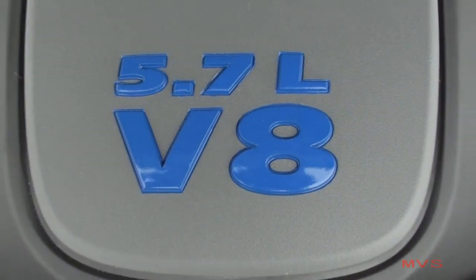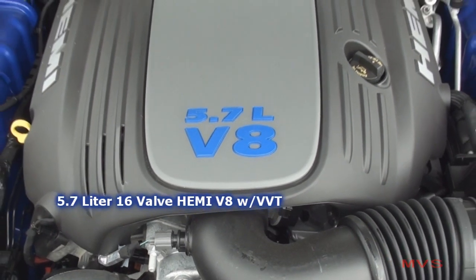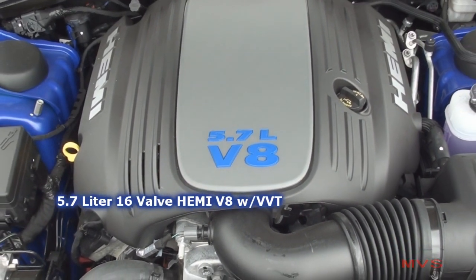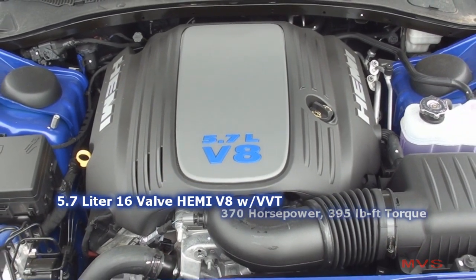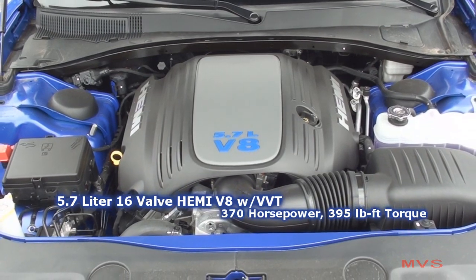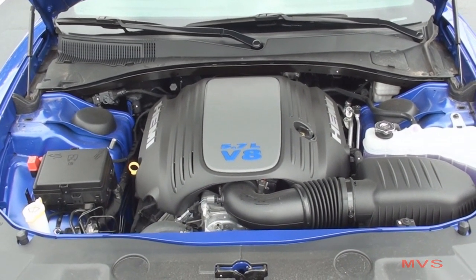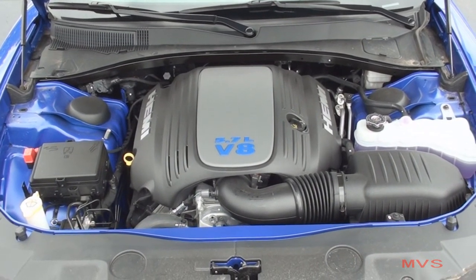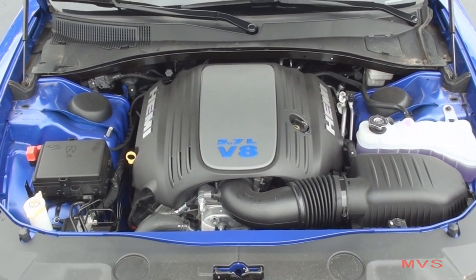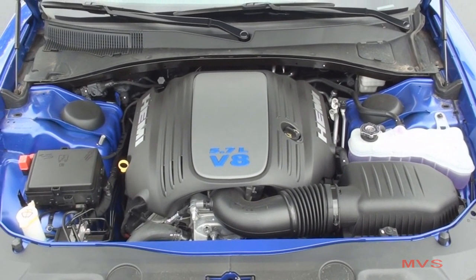The Charger Daytona is powered by the 5.7-liter, 16-valve Hemi V8 with variable valve timing. This engine produces 370 horsepower and 395 pound-feet of torque. EPA estimates are 16 miles per gallon in the city and 25 miles per gallon on the highway with rear-wheel drive. The Charger also includes a 19.1-gallon fuel tank.